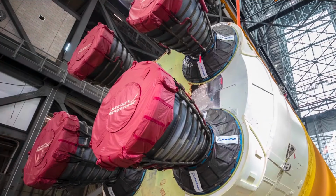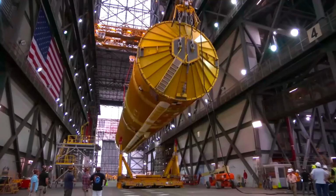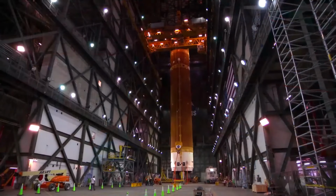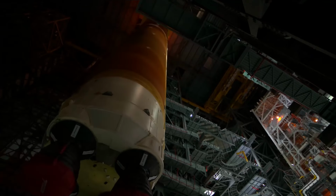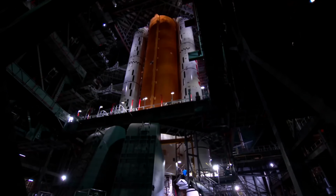Essentially, we have these two massive cranes that are located inside of the VAB, where we pick two points at the end of the core stage, one on the back portion of it and one on the front portion of it. We lift it up to the point where we're able to transition it from a horizontal position over into a vertical position, and then bring it way up to the top of the Vehicle Assembly Building and cross it over into High Bay 3, in which we ensure that we don't damage any part of the vehicle as it's incoming into its position.